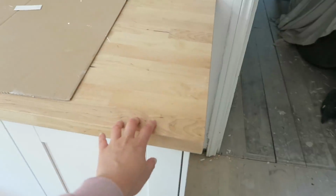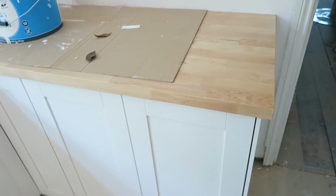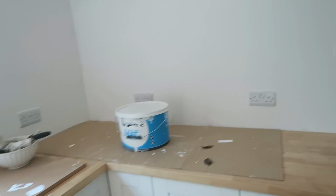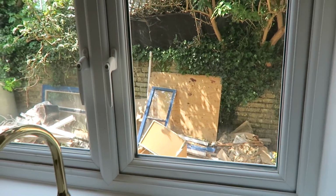I wanted to go with the shaker style cabinet, so I did pick out a wood worktop instead of like marble or anything like that, because I just think it fits with the style of the home, seeing as it's an old Victorian property. Garden's still looking like a mess, but we'll get there. It's fine. Oh, I'm just so excited.